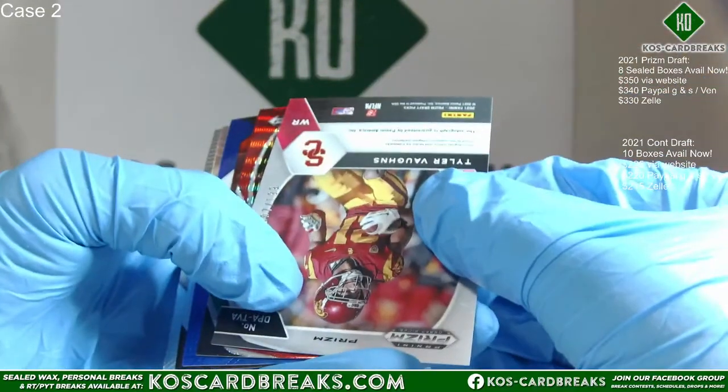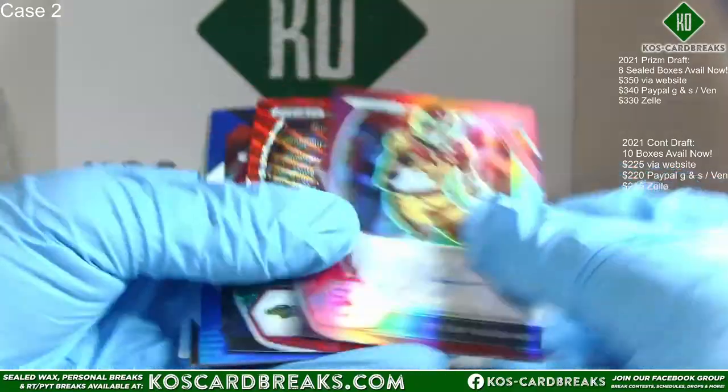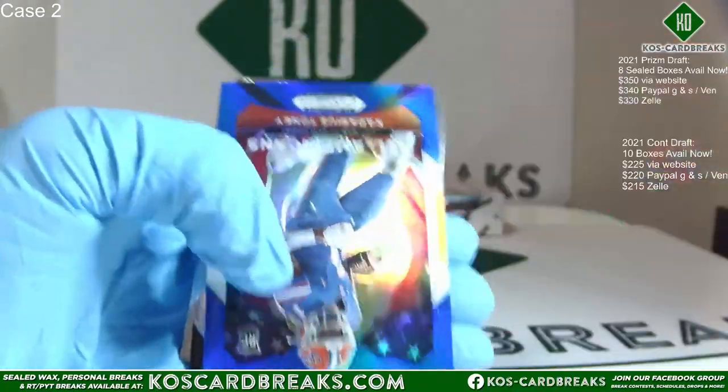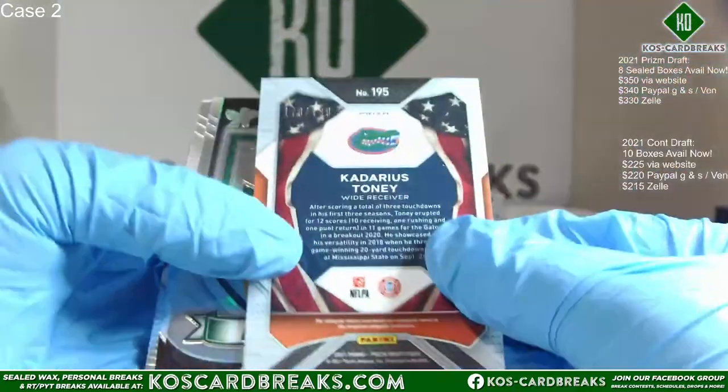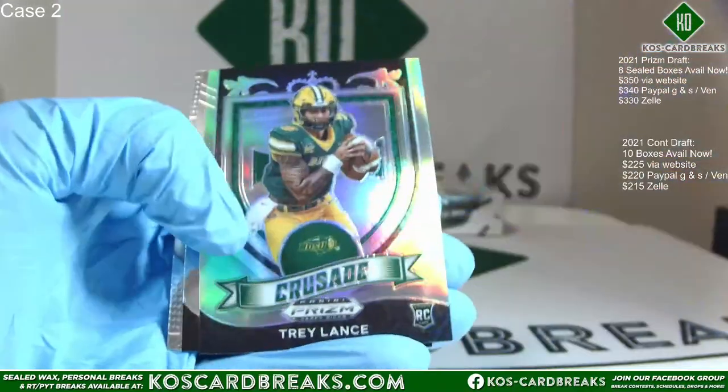Tyler Vaughns, 007 out of 199 for Vaughns. Via red ink. Trey Lance, red wave. We want Trey Lance ink. Kadarius Toney, blue, 170 of 199. And we also got Trey Lance silver crusade right behind it.